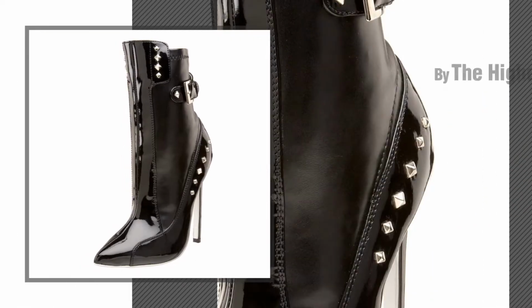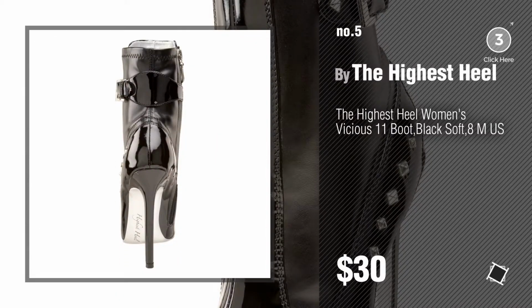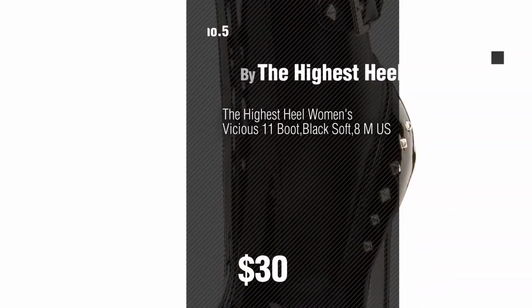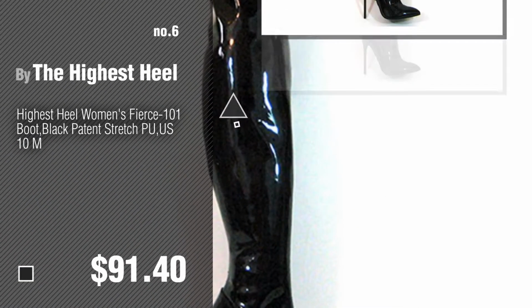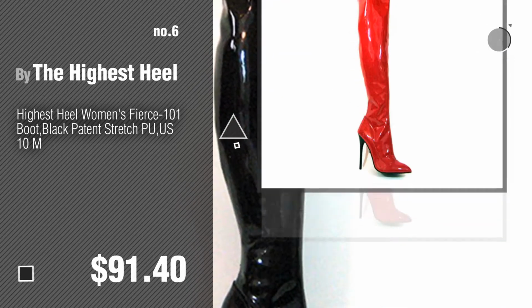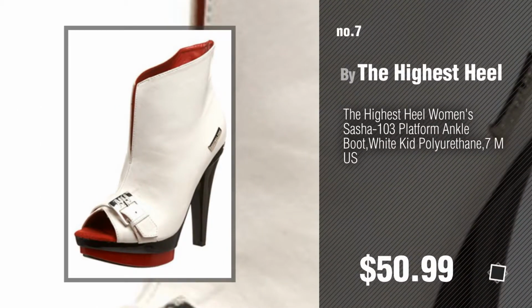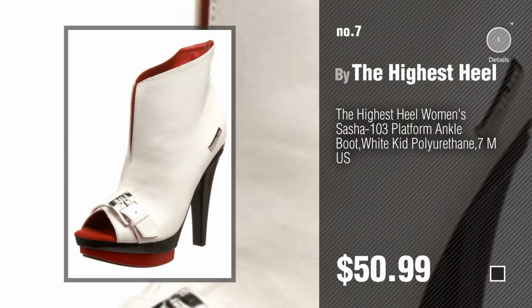Number 5, also by the highest heel. Find these great looking booties at up to 70% off by clicking the description below. Number 6. Number 7. Click the description below to find more amazing products and gift ideas.